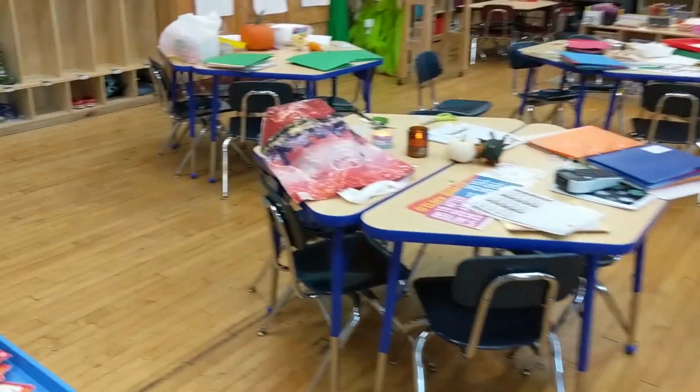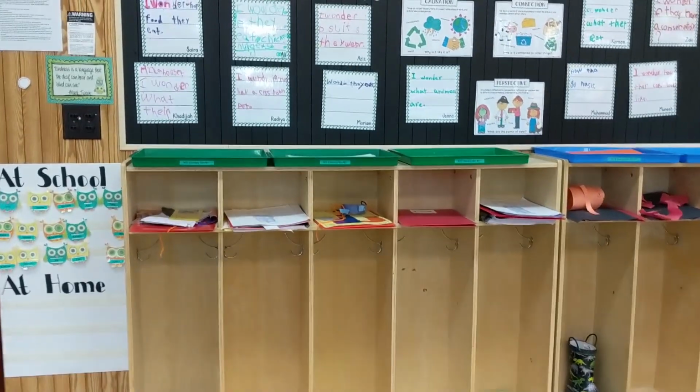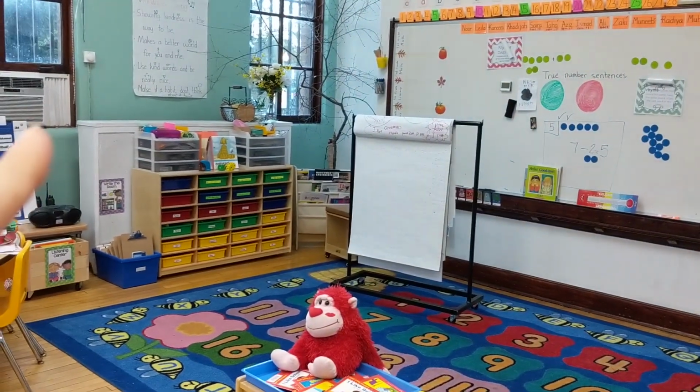And then I did the same thing for the literacy centers. The green trays are for kindergarten literacy, and then the blue trays are for first and second grade, matching the same colors as their math center bins.